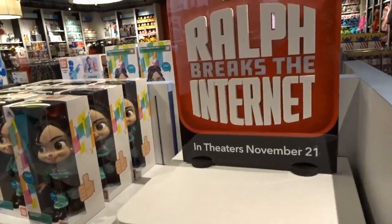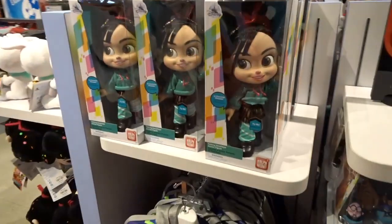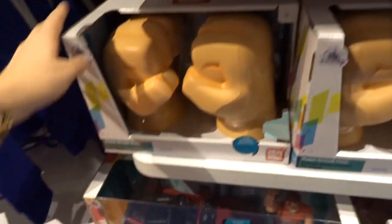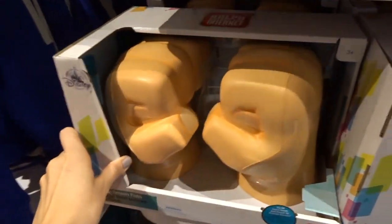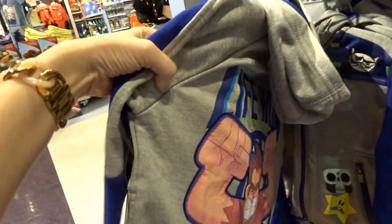Here's Wreck-It Ralph merchandise. So that comes out November 21st. I'm very excited. And the cast member here told me that a lot of this merchandise is new. They've gotten it in very recently. So there's figurines, you know, toys. Here's Ralph's fist. Remote control car. There's some clothes.